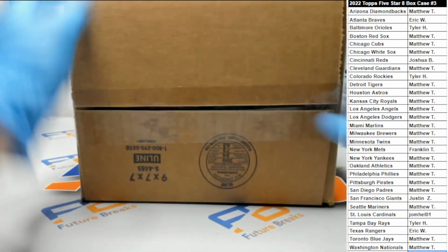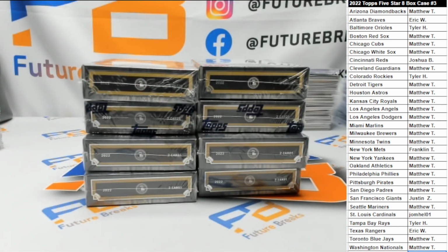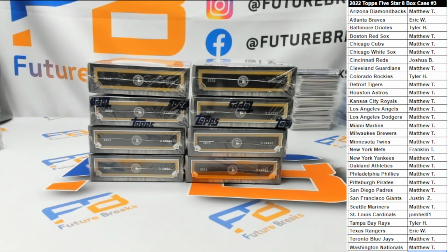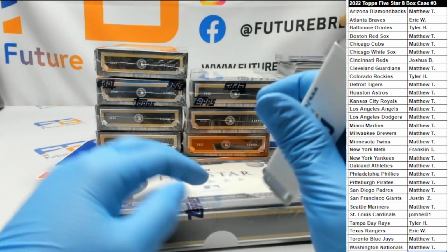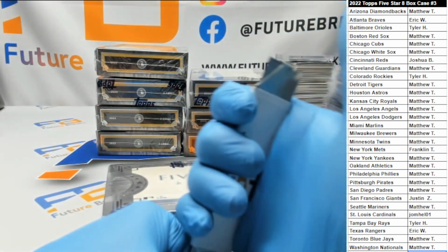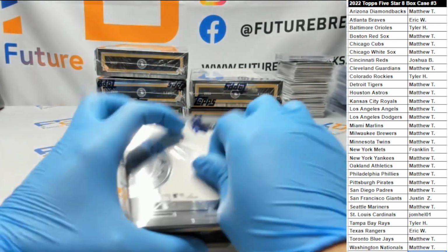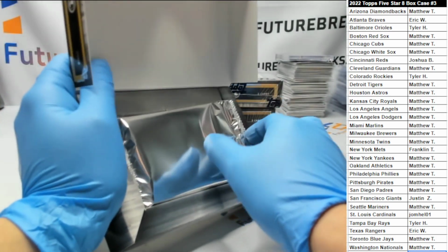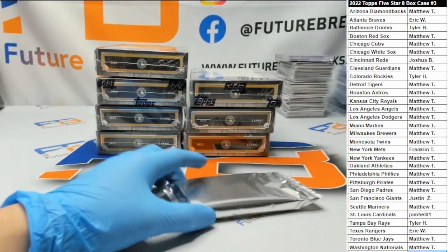Here we go. Third case. It's almost a personal case. We got like 20 teams. Even Tyler, he's new in the room too, and he's on for two spots. Oh, is he? Three spots. What does he have? The Rockies? The Rays?